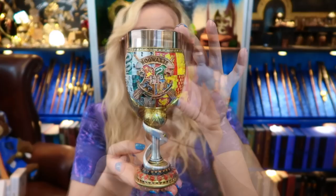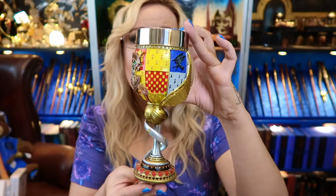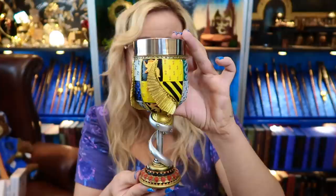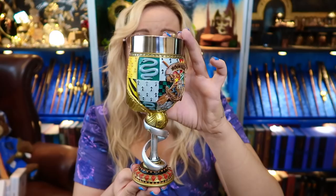Right, okay. It's good. Right, let's have a look, shall we? Look at that. That is exquisite. Look at the detail on that Quidditch cup. It could be a trophy all on its own. Look at that. I love the detail.